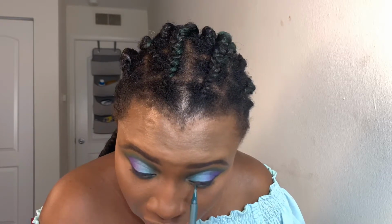So pretty much I can only use it for like my under eye, because for the top, oh, it's such a hassle. See, it's already dry. Once it stays, it stays.